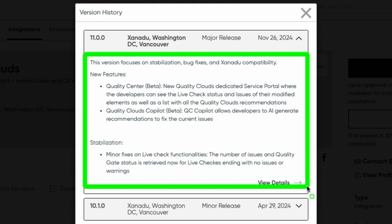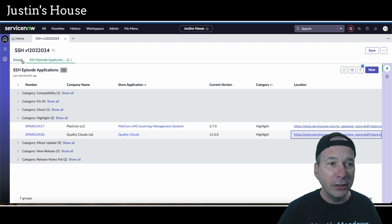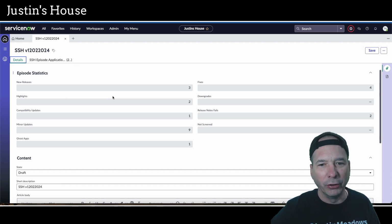And then under stabilization, they have some minor fixes on live check functionalities. The number of issues in quality gate status is retrieved now for live checks, ending with no issues or warnings. And that, everyone, is the entire abbreviated episode for this week. It's not abbreviated, it's just not a lot going on because it's technically the holidays, I guess.